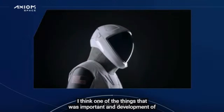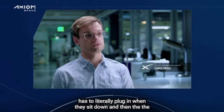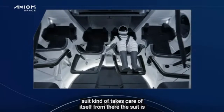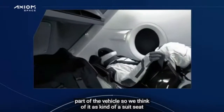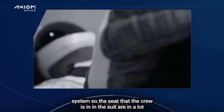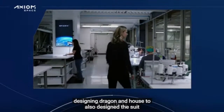I think one of the things that was important in the development of the suit was to make it easy to use, something that the crew just has to literally plug in when they sit down, and then the suit kind of takes care of itself from there. So the suit is really kind of one part of the bigger Dragon system. It's really part of the vehicle. So we think of it as kind of a suit seat system. So the seat that the crew is in and the suit are in a lot of ways working together. And so it made sense that we were designing Dragon in-house to also design the suit.